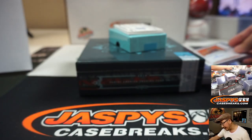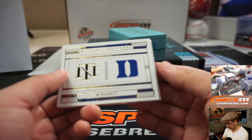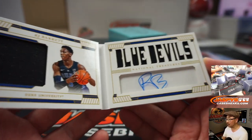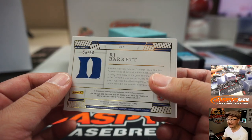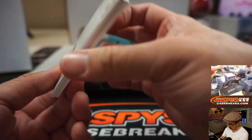And the book? The book is RJ Barrett. Wow. You got his dual relic and his autograph in there. And it's 56 out of 56. William with the number 6. And there you go.